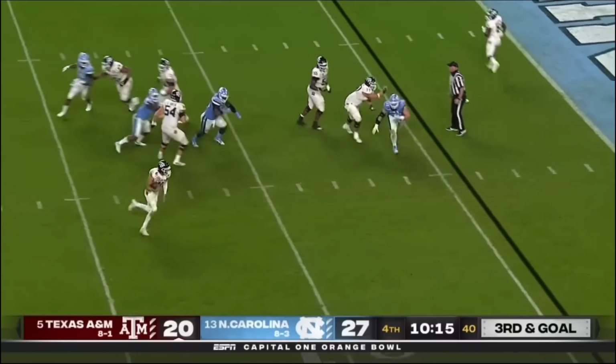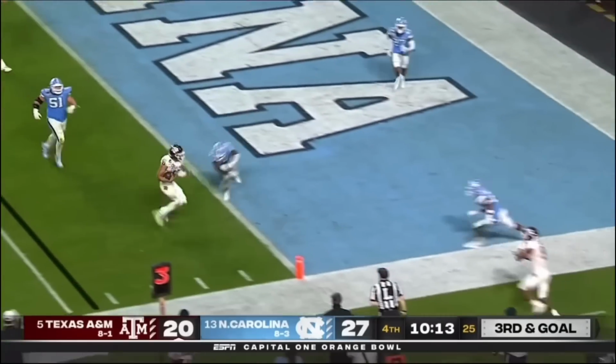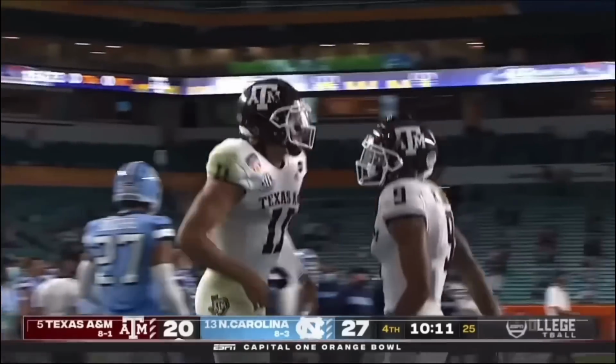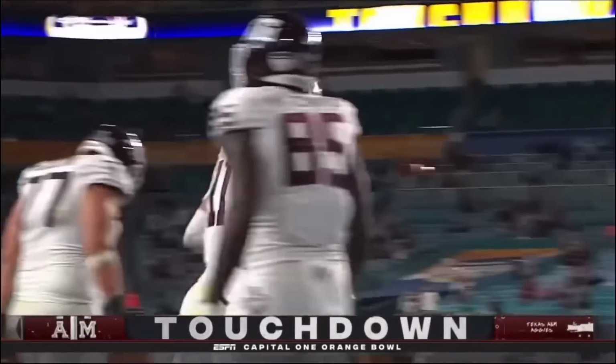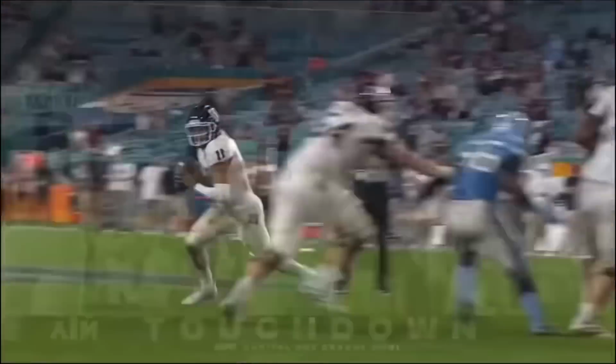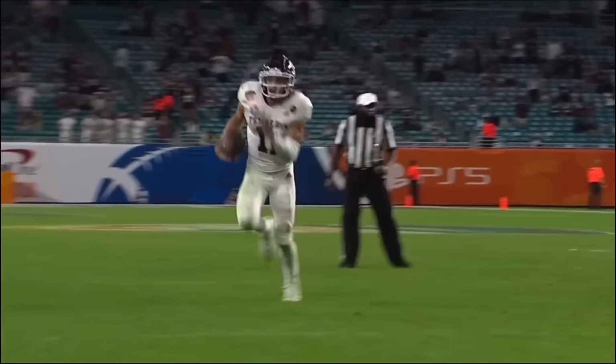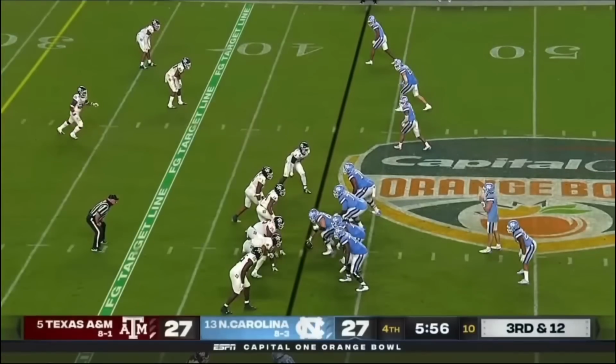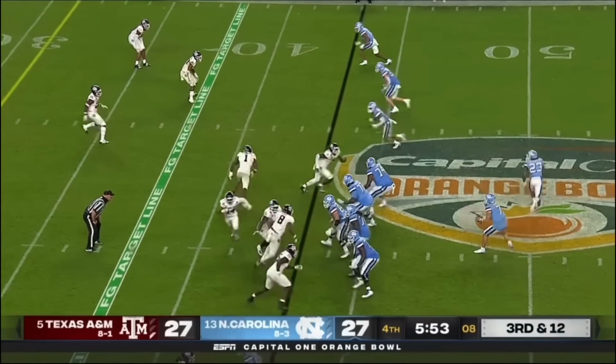Mond out of the pocket. He'll tuck it under. And he'll get to the pylon. And Texas A&M is a point after away from a tie. And Mond realizing no one's got me. Let me use my athleticism, get to that front pylon, answer their touchdown. That's the center, Brian Anderson, pointing out.